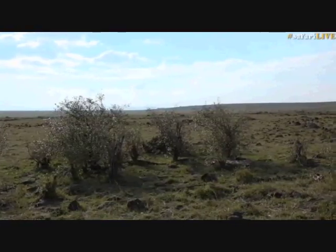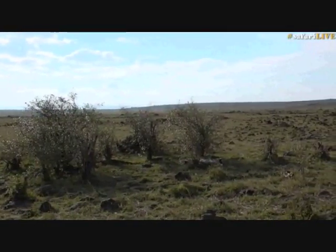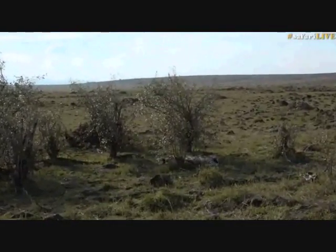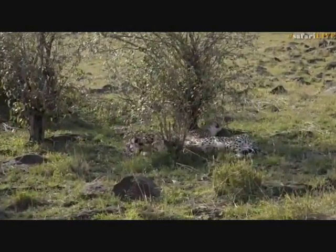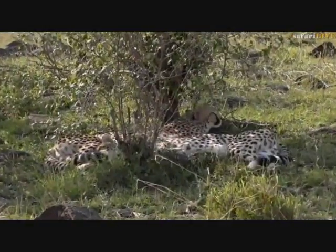Well, it took a bit of searching, but on a beautiful hot day like this, we were pretty sure right up here on the eastern side of the Rhino Ridge, where there's not much shade, not much cover, if we checked enough little croton thickets, we would find two of my most favorite cats in the Masai Mara. And it is, of course, Amani's daughters.